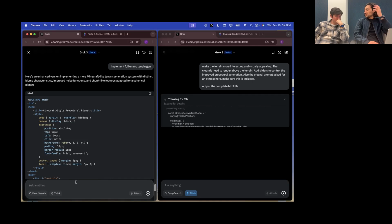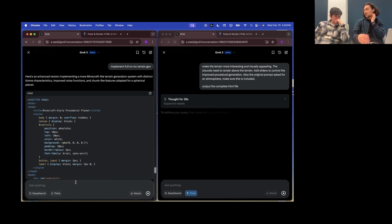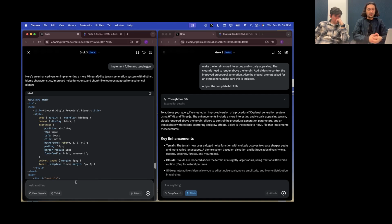We've sent off a prompt to both sides. We're just letting Grok 3 keep going. But on the Grok 3 thinking side, which is what we're more interested in, we're asking it to revisit the parts of the prompt it missed, like the water in the atmosphere, and then to also go back in on some of the stuff that it already implemented and fix it, like the terrain, make it better, the clouds, make them render above the terrain. So we'll see how it does with this.